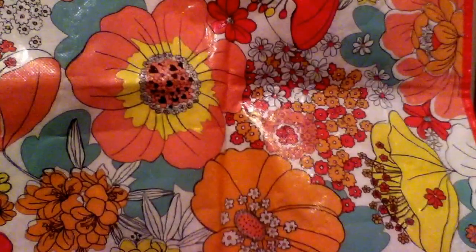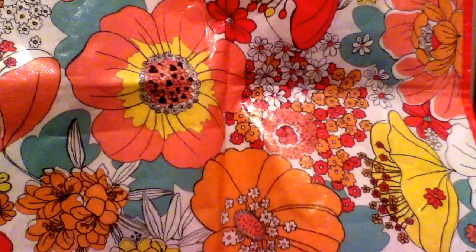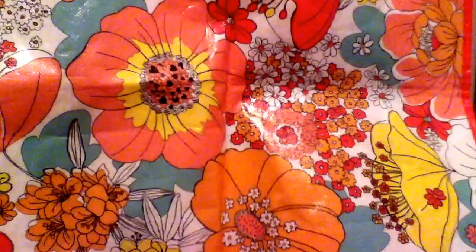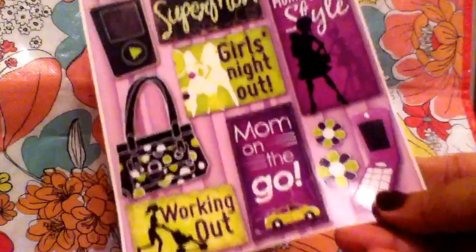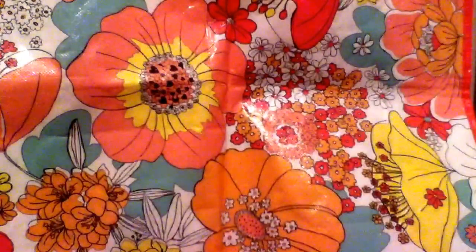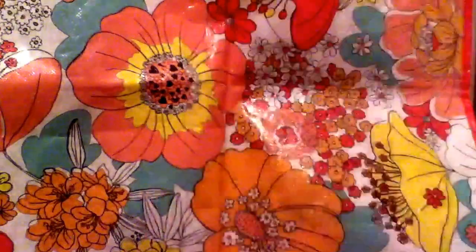Thank you. Ooh, these are pretty. These are some dimensional stickers. How sparkly. And then she sent me some other stickers. They look like that. Awesome, awesome. Thank you so much for those. And then here's the next one. Looks like this.